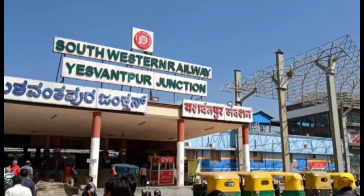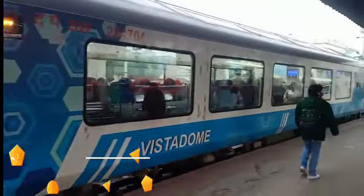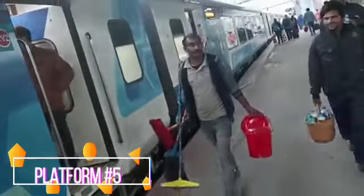This Vistadome train is from Yeshvantpur Junction to Mangalore Junction. This is South India's first Vistadome train, introduced to develop tourism. So come, let's explore this train. This train is on platform number 5 at Yeshvantpur Junction.